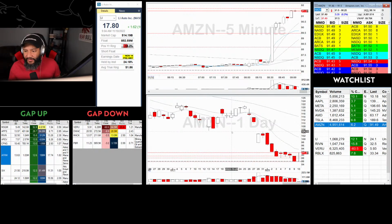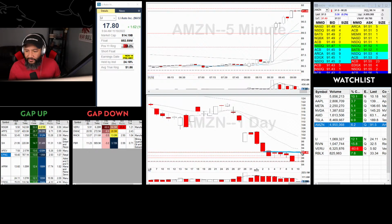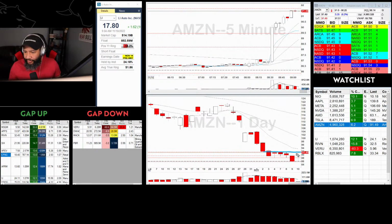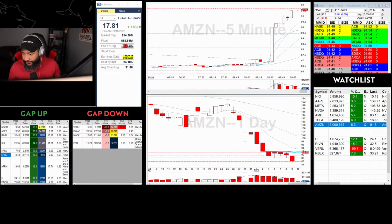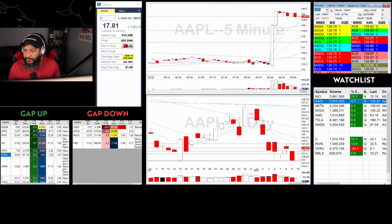Amazon is one of my favorites for today, guys. Hitting this level here on the daily. This is one I'm gonna keep a close eye on. 91.60 is the high of the pre-market right now, which is right by this area of resistance. So yeah, I like Amazon today quite a bit. Our starting lineup looks really, really good today.